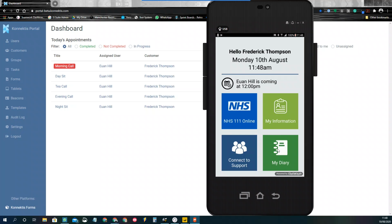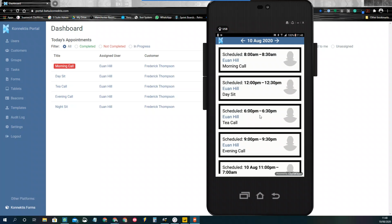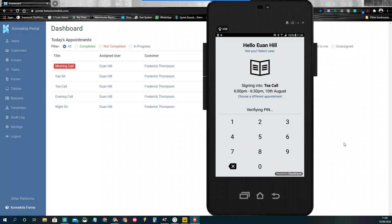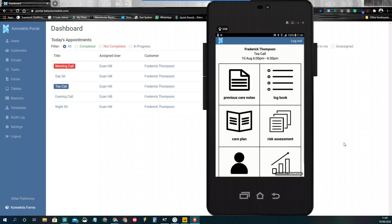So here's my staff member logging in on the device at home. We've done it on this T-call, so we'll log into that as an example. So let me just pop my unique PIN number in. Okay, so we can see that the T-call has now been logged into. So it's gone to in progress.